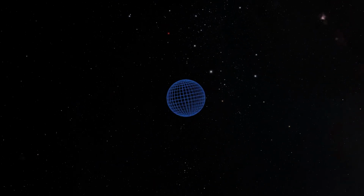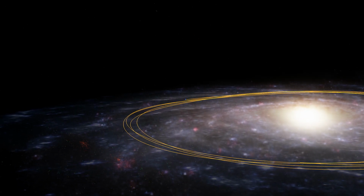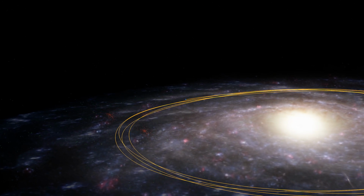Okay, we're going to now leave our little place in the galaxy and take a broader view. Just like the Earth goes around the sun, the sun makes an orbit around our galaxy that takes 250 million years. Since the Earth and Sun were formed about 5 billion years ago, we've been around about 20 times. And just a quarter turn back is when an asteroid hit us and knocked out the dinosaurs.